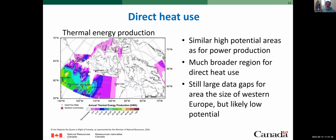Certainly, though, there are other communities where the heat is always there. Average air temperatures are so low, it doesn't take much when it's minus 40 outside. And if you can produce 20-degree water, that makes a huge difference on your heat demand, even if it's just contributing a minor component to the total heat needs. So there's a lot of information we can look at, and a lot of potential still to be explored.